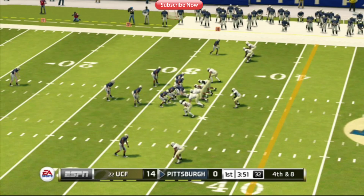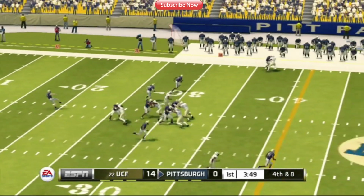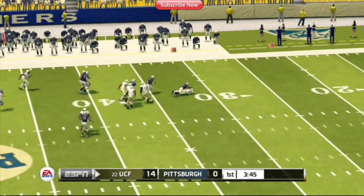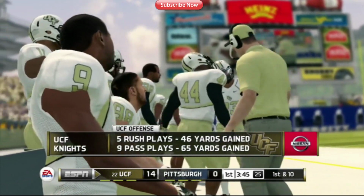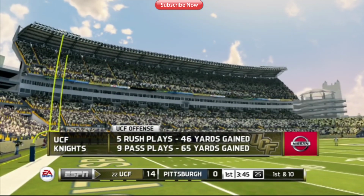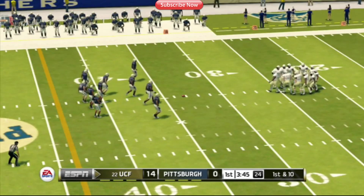Nixon, the return man. Nixon fields it at the 30. Tackle made at the 33-yard line. The Knights really could have overlooked this team today, I think, very easily, but they haven't done that so far. No, you can't take anybody too lightly, and they've obviously not done that. They come out of the gate today and really put a lot of points up on the board.